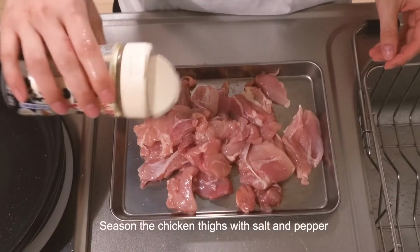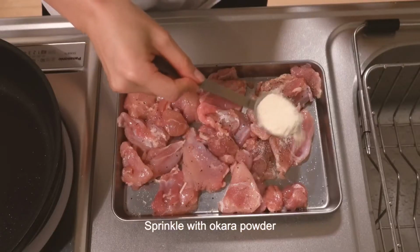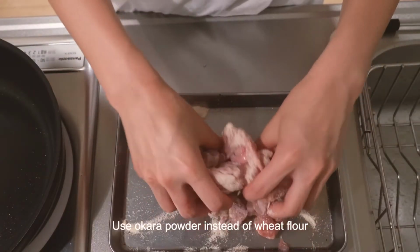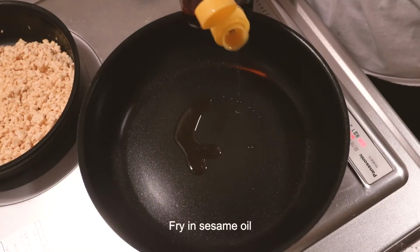Tofu is not only high in protein and low in calories, but the soy isoflavone contained in tofu is similar to the female hormone estrogen.